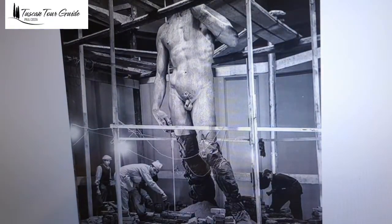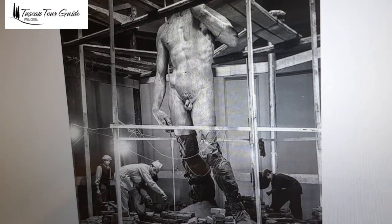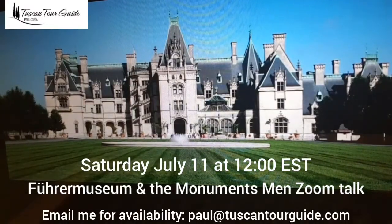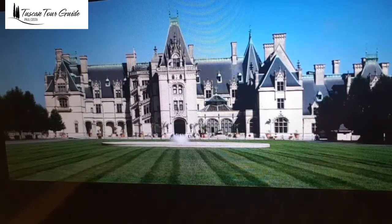Here's the David getting covered in 1942 with all the bricklayers, just in case of Allied bombs. We're scared of Allied bombs here, not Nazi bombs. And this Biltmore estate owned by the Vanderbilts in North Carolina also had a lot to do with World War II and the importance that art had during World War II.